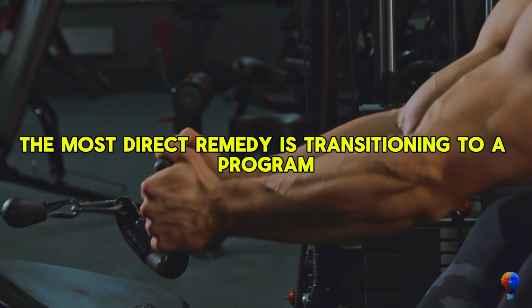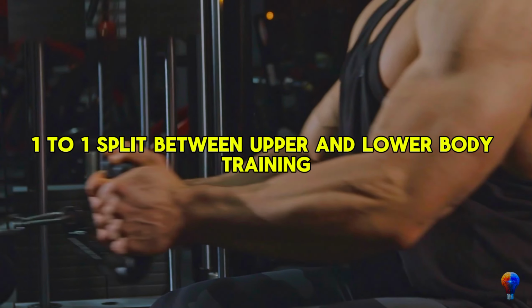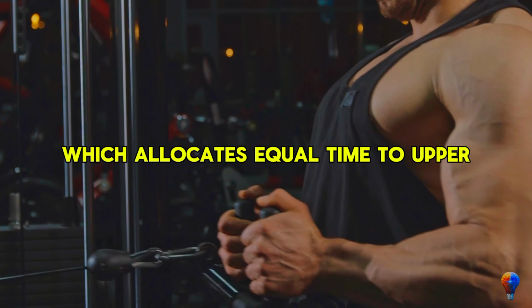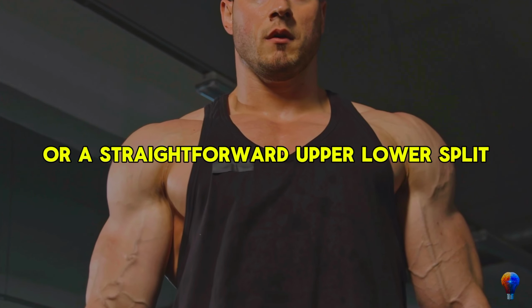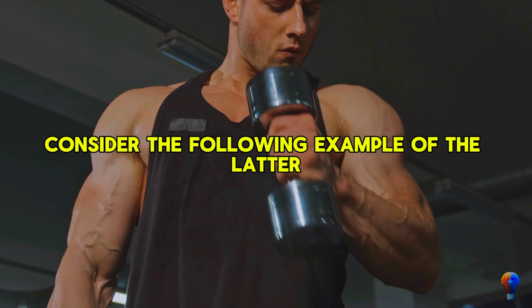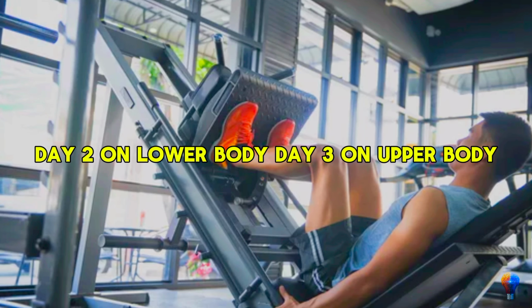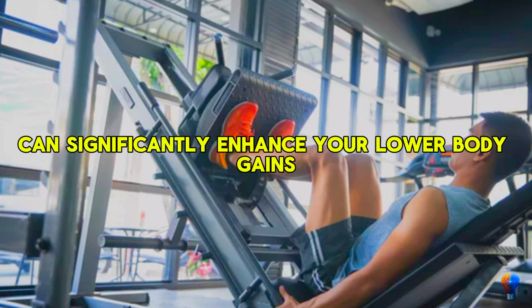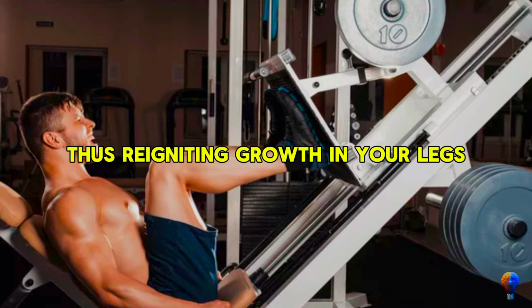The most direct remedy is transitioning to a program featuring a balanced 1-to-1 split between upper and lower body training. This can take the form of a full body routine, which allocates equal time to upper and lower body exercises, or a straightforward upper-lower split. Consider the following example of the latter. Day 1 focuses on upper body, Day 2 on lower body, Day 3 on upper body, and Day 4 on lower body. This simple adjustment in your workout regimen can significantly enhance your lower body gains by increasing the frequency of leg training sessions, thus reigniting growth in your legs.